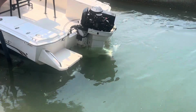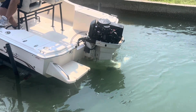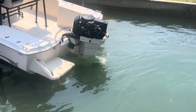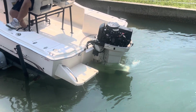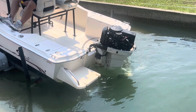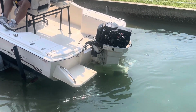Running good. Shut it off. Start it up. Call that the 5-second rule. Put it in reverse. Sounds good. Neutral and forward. Great.